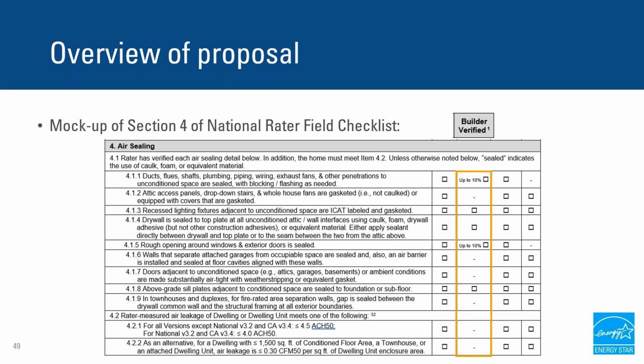And here's section 4, air sealing. We think most of the air sealing details can be verified by the rater, so they would not be eligible for builder verification. A few exceptions are item 4.1.1 and 4.1.5. Those are the overarching air sealing requirements and the sealing of rough openings around windows and doors, which a builder might want to verify small portions of. And then 3 details that might be hard for raters to verify: recessed lights, drywall sealed to the top plate, and sill plate sealed to the floor, where full builder verification would still be allowed.